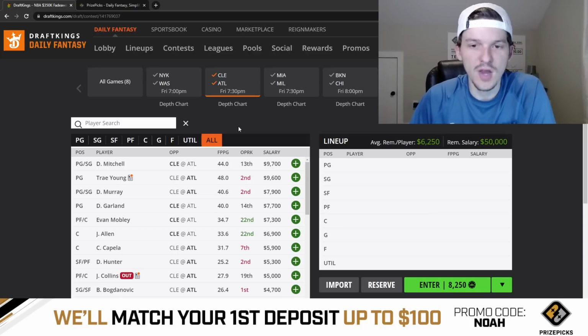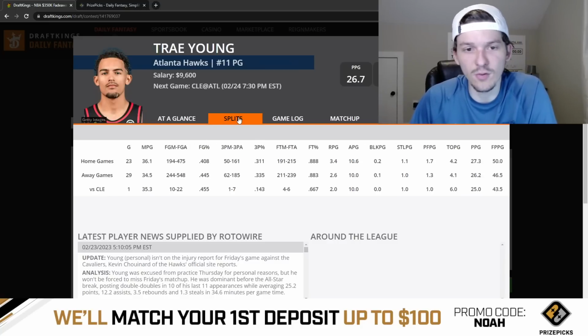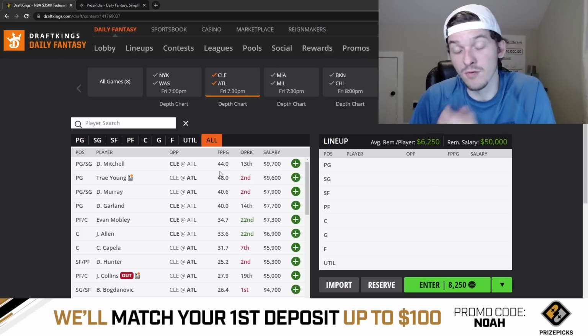Tough spot here for Trae Young, but the price tag on Trae Young at 9,600 makes him a playable option. I think he'll be very low owned in tournaments. I don't expect really anyone to go to Trae. Trae's playable. Dejounte Murray's coming in at kind of a big discount.